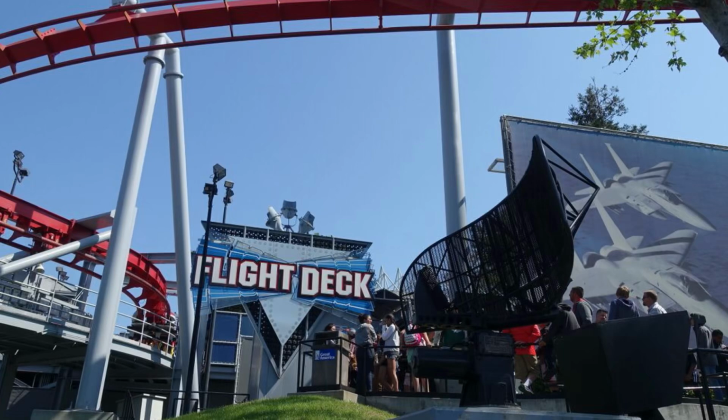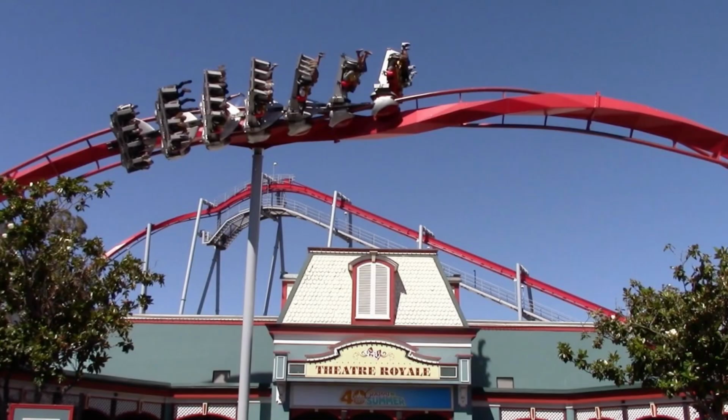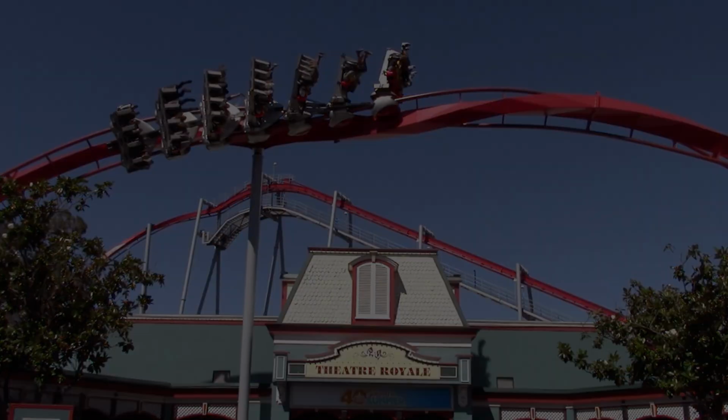This coaster is already good enough to be third, but to top it off, the line details are sick, as you can see jet-themed items. Overall, this coaster and the next two are just amazing.